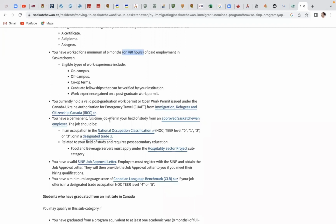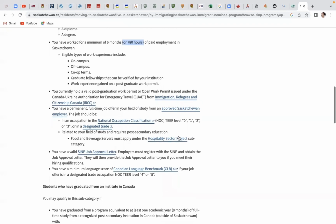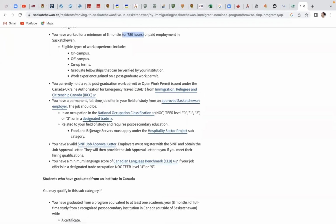You have a permanent or full-time job offer in your field of study from an approved Saskatchewan employer. The job must be in these occupations. You can see, so this is occupation 1, 2, 3. So you can now see, I've already made a video on how you can know your NOC. So you check the NOC and the tier, okay? Related to your study and requires post-secondary education.